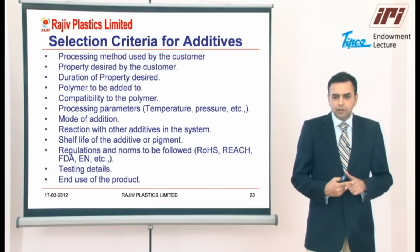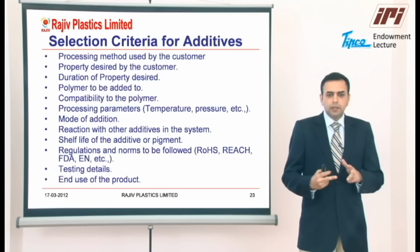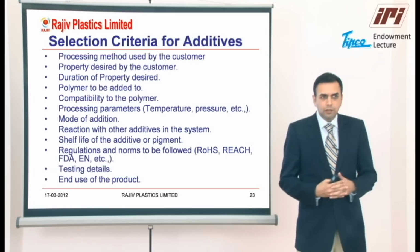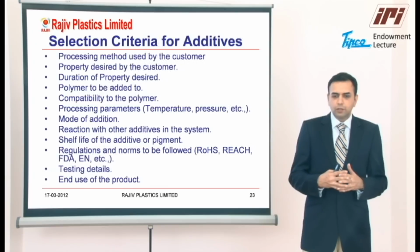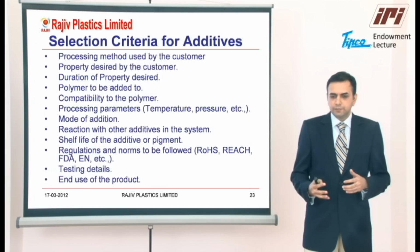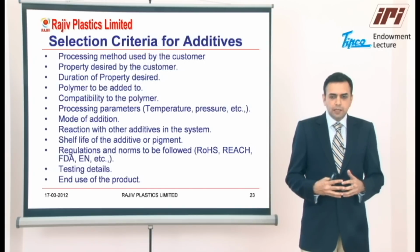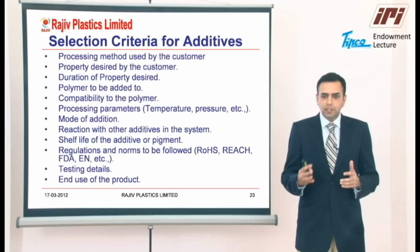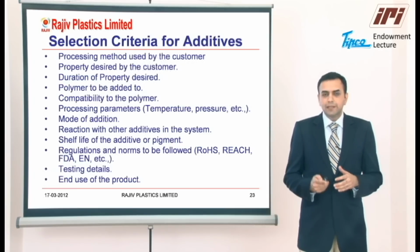The processing method of the end customer, the property desired, the shelf life required, the duration of the property that's required, the polymer it needs to be added to, the processing parameters, be it the temperature, the pressures, etc. that are going to be used, and the mode of addition, where it is going to be added at. And very important nowadays is the regulation and the norms to be followed, whether it is RoHS, whether it is REACH or FDA or EN compliance. And also it's very important to know how the customer is going to be testing it.